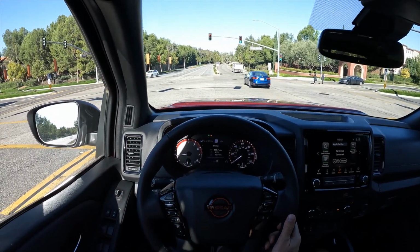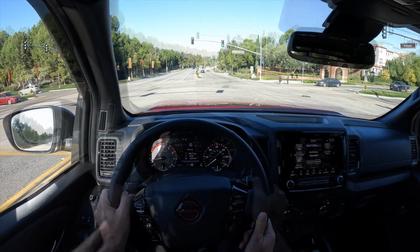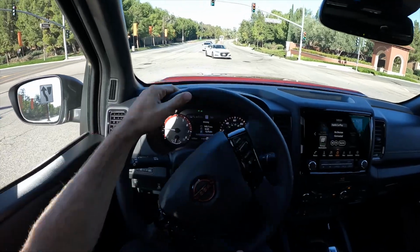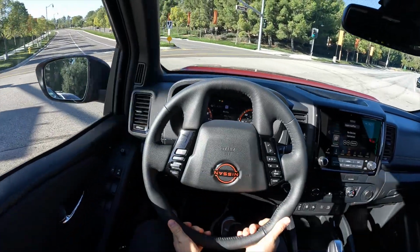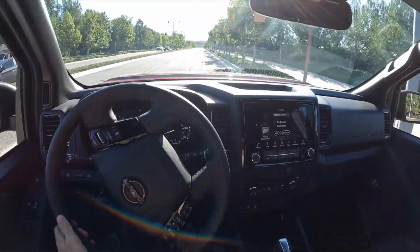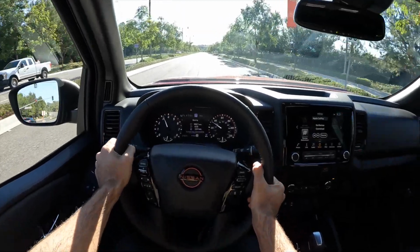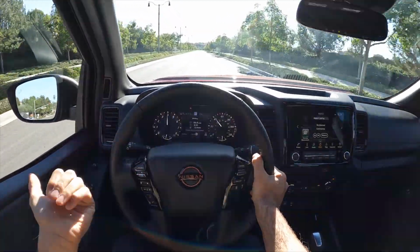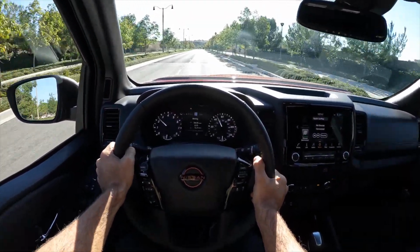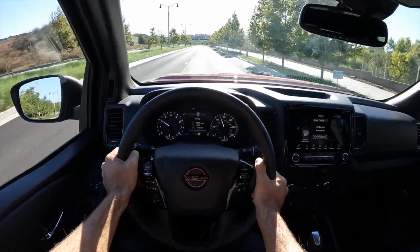We're going to have a chance to test the turning radius of this Frontier Pro-4X in just a sec. All right, here we go. I'll, for the grace of it, give it a wide arc and crank the wheel. Oh man, it needed it. That was a wide turning radius there. Ooh, I think I was probably spoiled. I just hopped out of the Ford Ranger Tremor, and that turning radius was really tight. This was not. Definitely not.